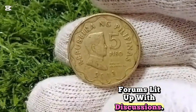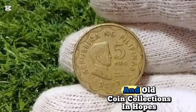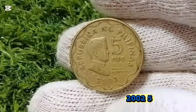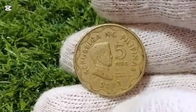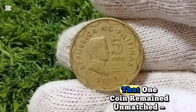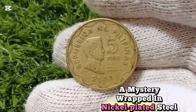Forums lit up with discussions. People began sorting through their drawers, wallets, and old coin collections in hopes of finding another 2002 5 peso with a similar error. And while a few minor anomalies were reported, none matched the unique characteristics of the high-value specimen. That one coin remained unmatched, a mystery wrapped in nickel-plated steel.